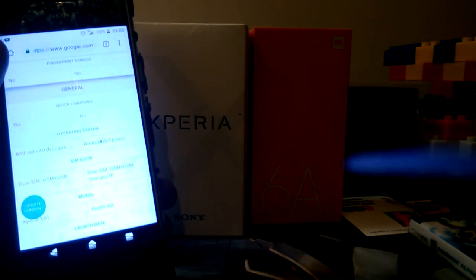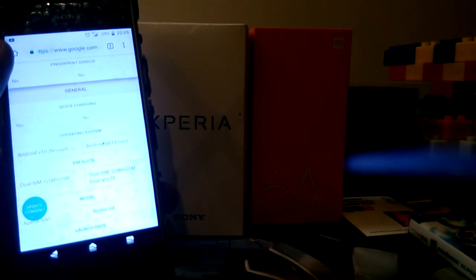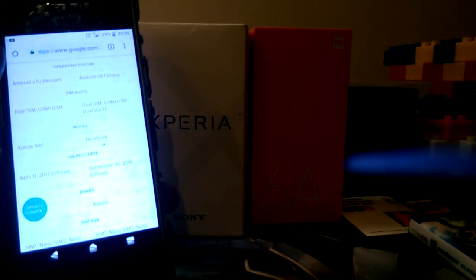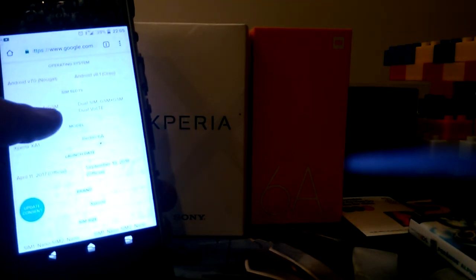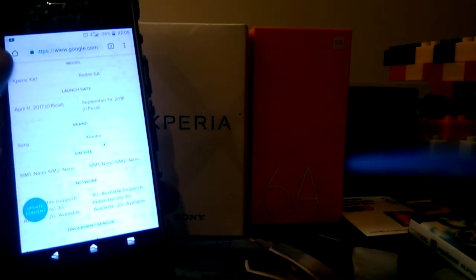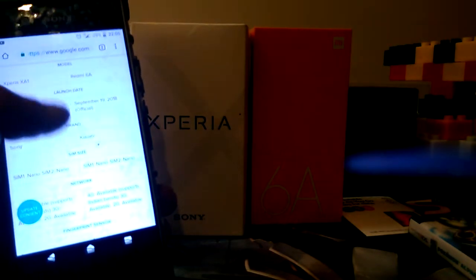Quick charging is available on the XA1, it's not available on the Redmi 6A. The operating system on the XA1 is Nougat 7.0. On the Redmi is 8.1 Oreo. So SIM card slots. On the XA1 there is a dual SIM, a GSM plus a GSM, and on the Redmi there's a dual SIM, a GSM plus a GSM, a dual VoLTE. The model of my phone is obviously the XA1 Xperia, and the other one is obviously the Redmi 6A.